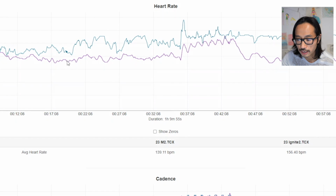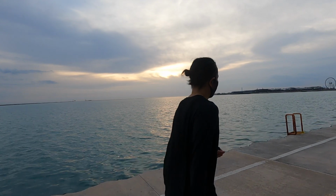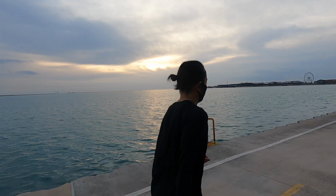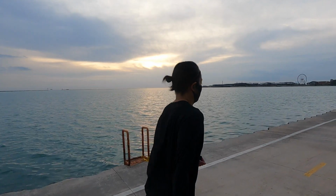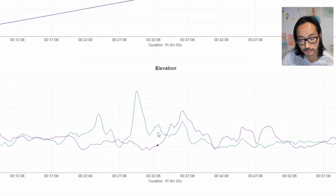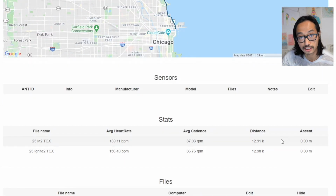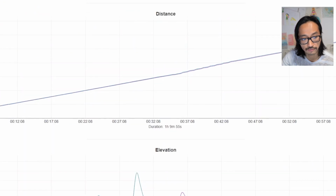So now let's take a look at the 23rd. On this one, it looks like down here, it's the M2 that I have a heart rate monitor attached to. It looks like I did some strides on this one. And then the Ignite 2, again, the heart rates are just all over the place because that wrist-based heart rate isn't working for me. The cadence for both of these is coming from the wrist for each of the watches, so they're pretty much spot on with each other. There doesn't seem to be a difference in terms of picking up cadence for each of these watches. And then the elevation is coming from GPS, so again, it's just super wonky. And the distance on both of these is coming from the GPS this time, 12.91 versus 12.98. So pretty close, but a little bit of variance there.